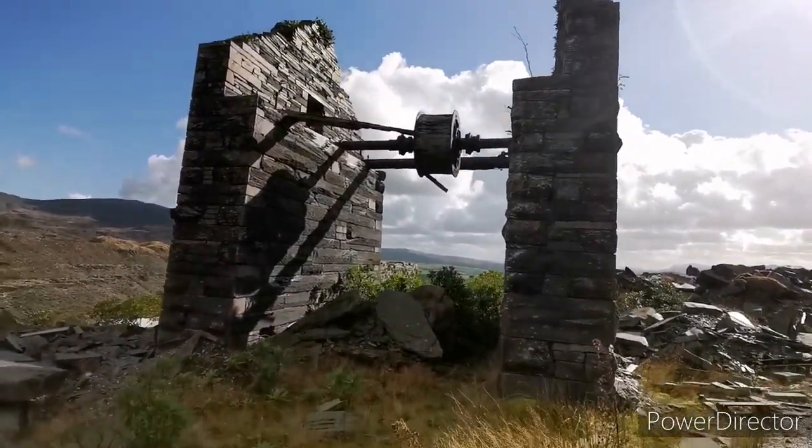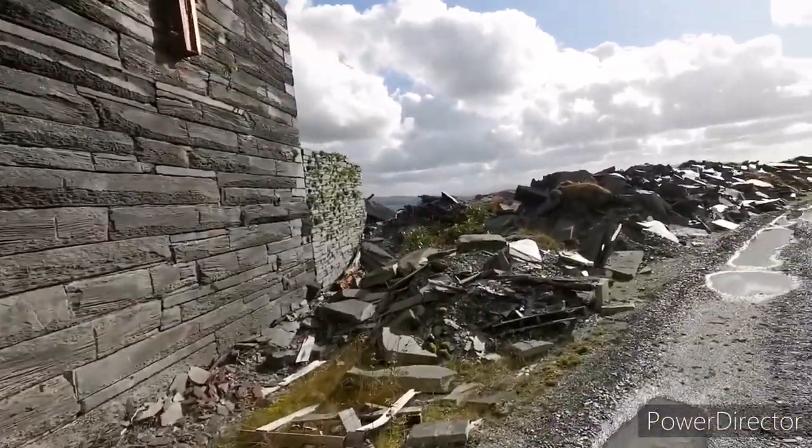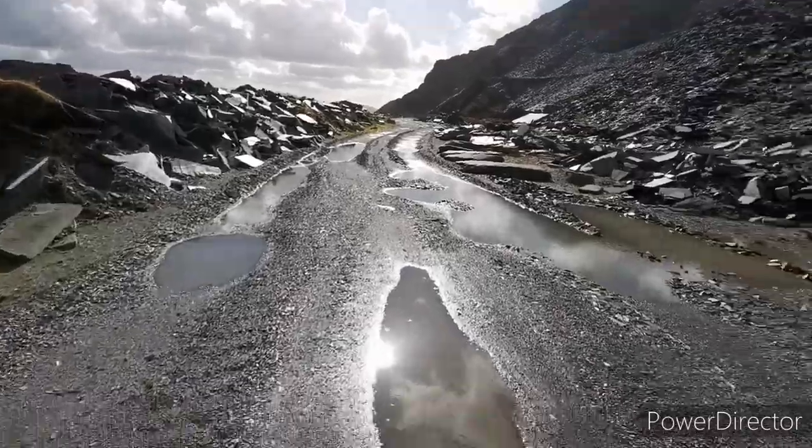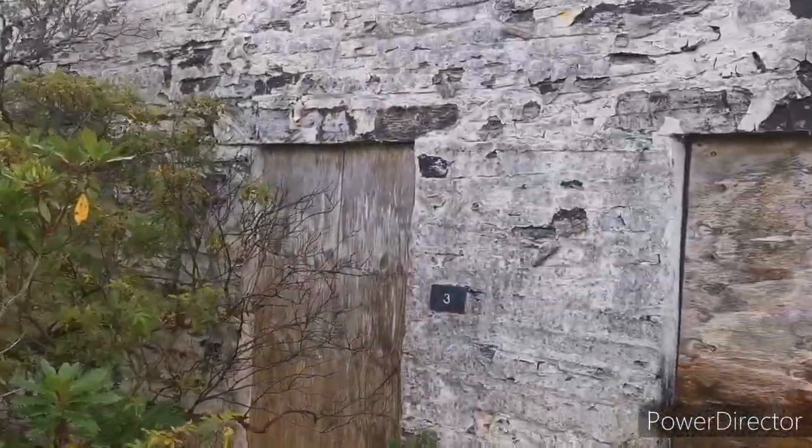Remains of a winding gear for the incline down to the Festiniog railway. Right, before we go underground, I'll take a quick look at the miners' cottages and see what they used to look like.